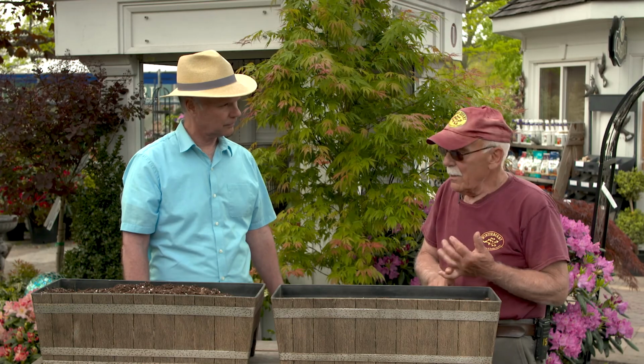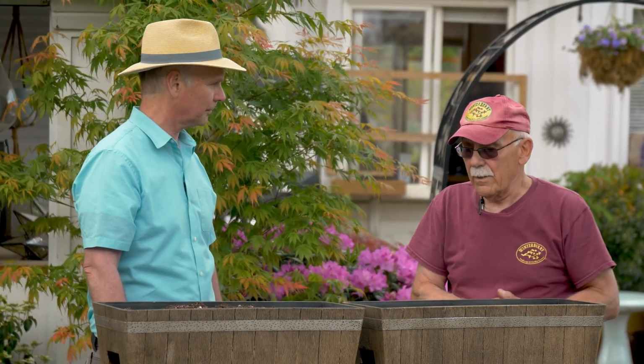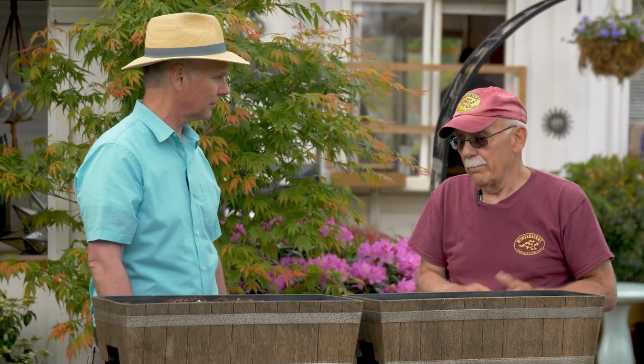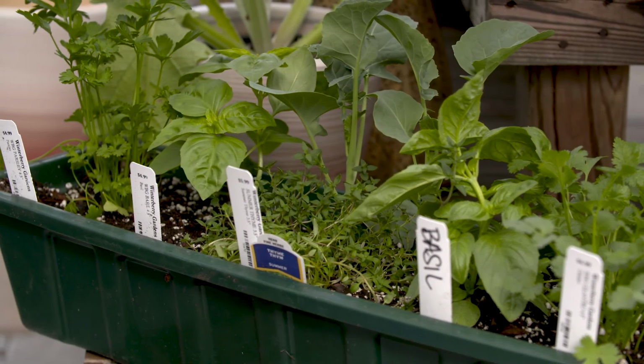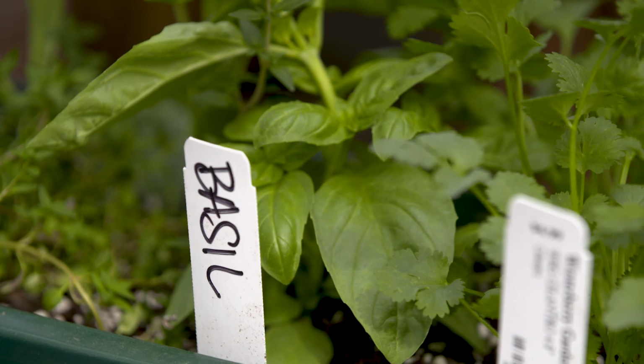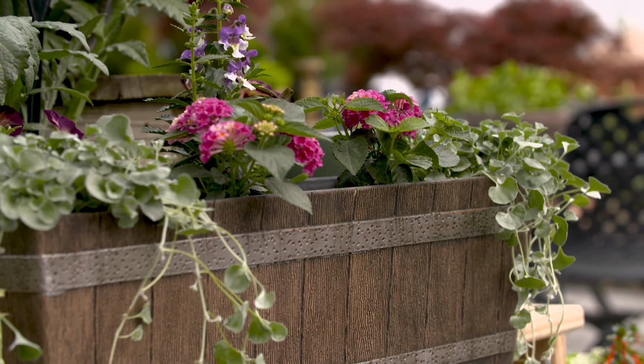The other thing, some plants like sun, some plants like shade. Try to put all shade plants in one, all sun plants in the other, if they're getting that type of exposure. And pay attention to the tags. The tags will tell you if they need to have a lot of water, a little bit of water. All those little things play into having a successful container. Great, so those are all good tips.